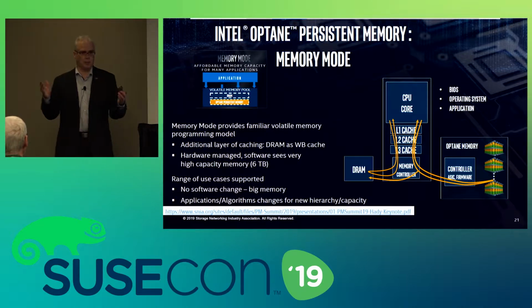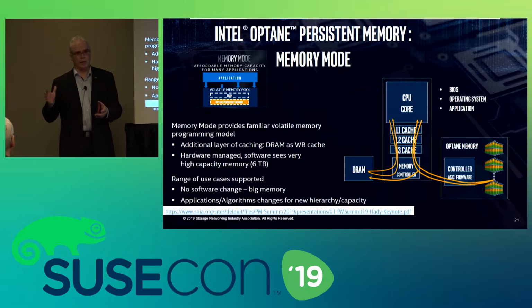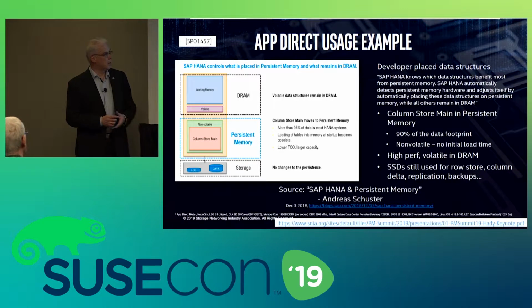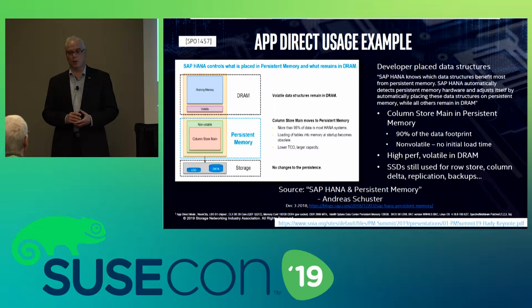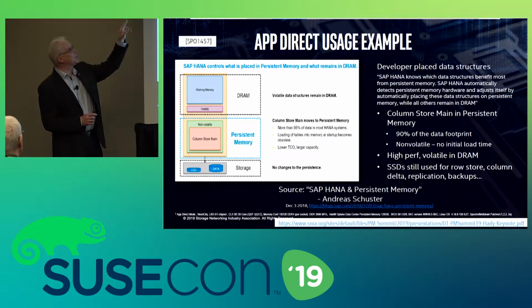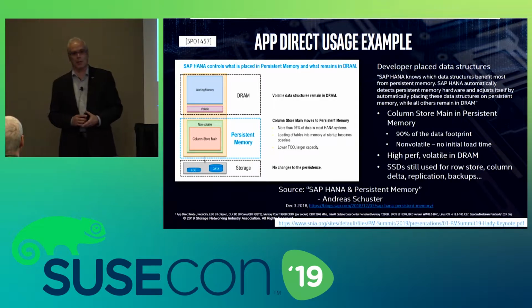So for example, you can say, well, from the 6 terabytes I want to use 2/3 of the capacity for memory mode and the rest for the app-direct mode. And also during the Persistent Memory Summit in January this year, there was a use case shown with the HANA database. So HANA is already ready to support this persistent memory, and there will also be a talk tomorrow, 1457. So if you're interested in this use case, please have a look and join this breakout session.